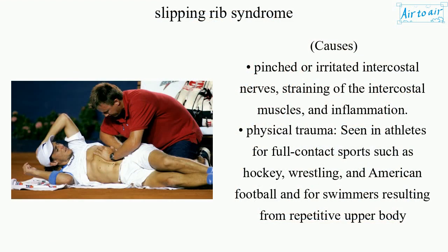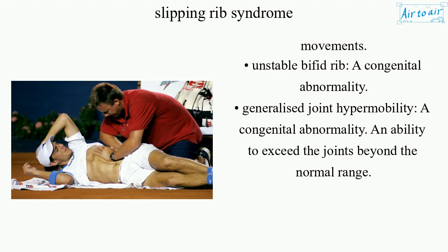Causes. Pinched or irritated intercostal nerves, straining of the intercostal muscles, and inflammation. Physical trauma, seen in athletes of full contact sports such as hockey, wrestling, and American football, and in swimmers, resulting from repetitive upper body movements. Unstable bifid rib, a congenital abnormality. Generalized joint hypermobility, a congenital abnormality, an ability to exceed the normal range of the joints.